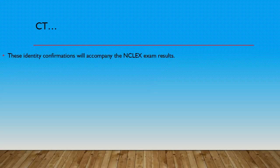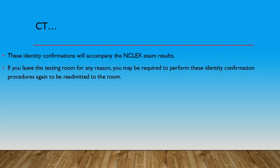These identity confirmations will accompany the NCLEX exam results, and if you leave the testing room for any reason, you'll be required to perform these identity confirmation procedures again to be readmitted to the room.